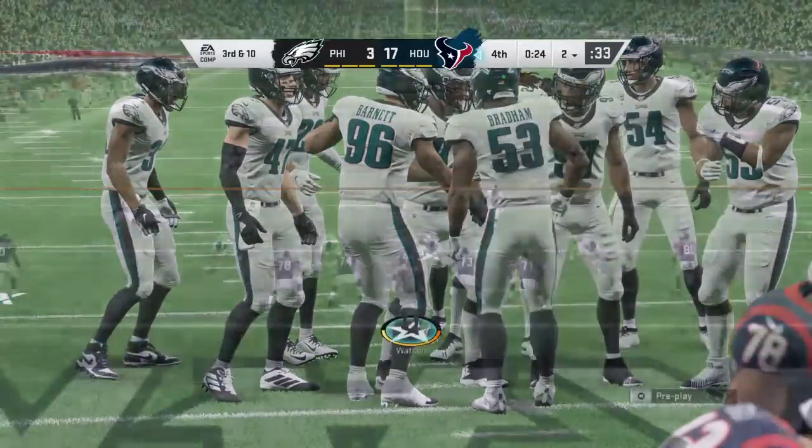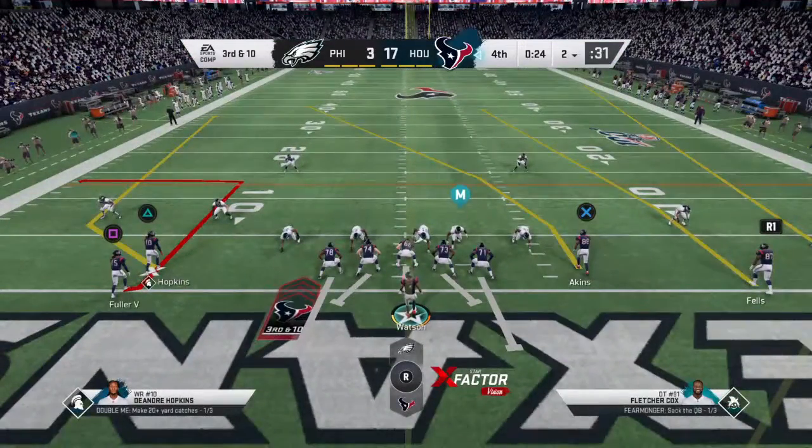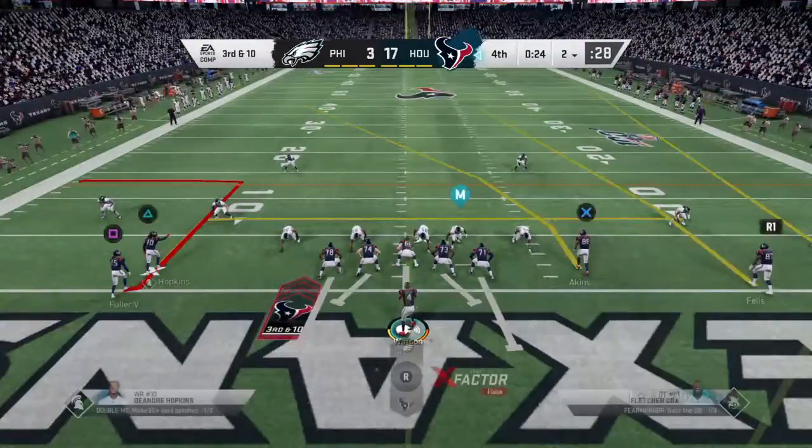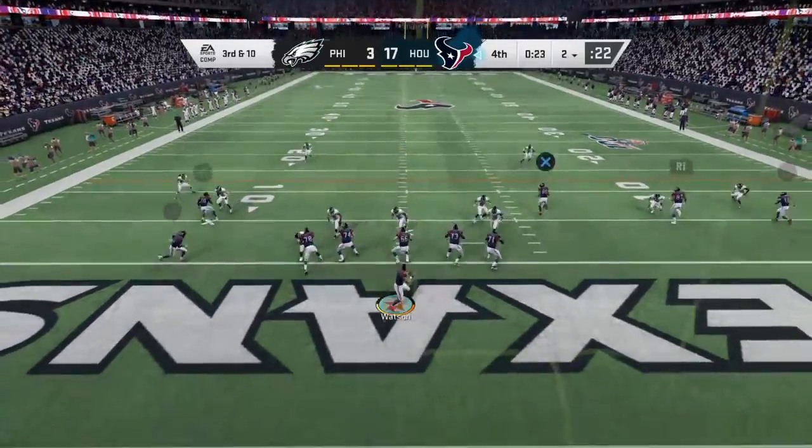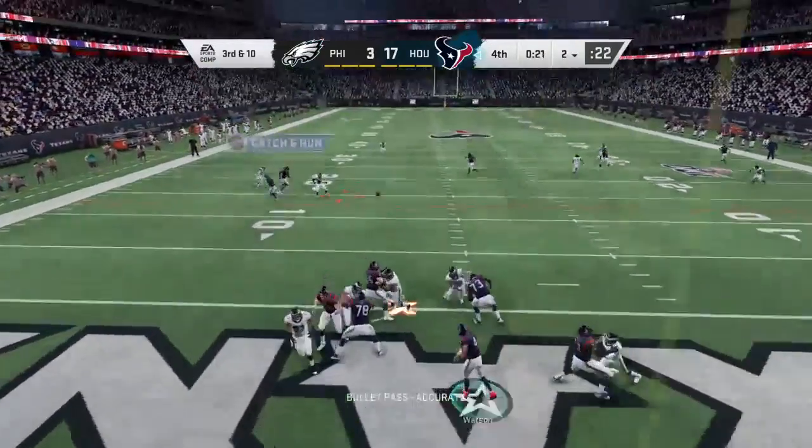Before the game, they were running the route tree about as efficiently and effectively as we could have possibly imagined, but sometimes the passes just go awry. Yeah, let's face it. When you're running the route tree in pregame, you don't have defenders breathing down your neck. You don't have defensive backs making plays on the ball.